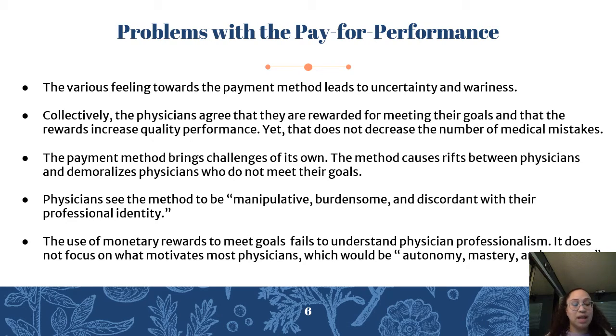Professionalism, Performance, and the Future Physician Incentive says that physicians see the method to be manipulative, burdensome, and discordant with their professional identity. The use of monetary rewards to meet their goals fails to understand physicians' professionalism, and it does not focus on what motivates most physicians, which would be autonomy, mastery, and purpose.